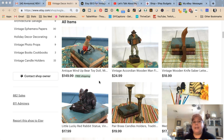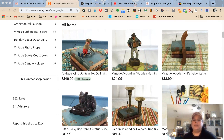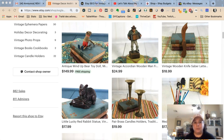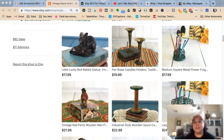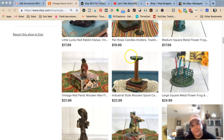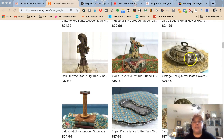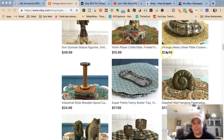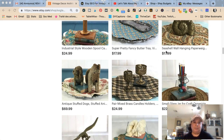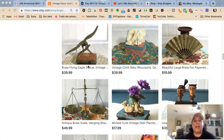So number one is buy low but not too low. These things are where I've bought a box lot. I'm selling something for $24.99. I'm trying really hard to get my average price up to about $30. But when you buy a box lot, you know how that is. At the auction, you get a whole bunch of little stuff. I bought a lot of candlestick holders, but this Don Quixote is really cool. I just sold one of these for like 25, and then I charge shipping. But I'm really trying to find more products that I can pay a little bit more for and sell at a little higher rate.